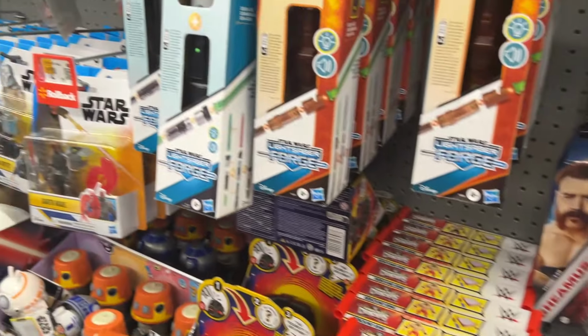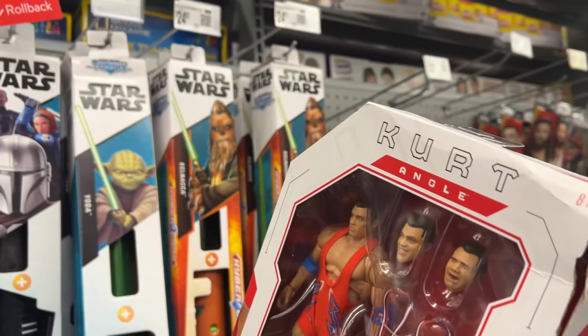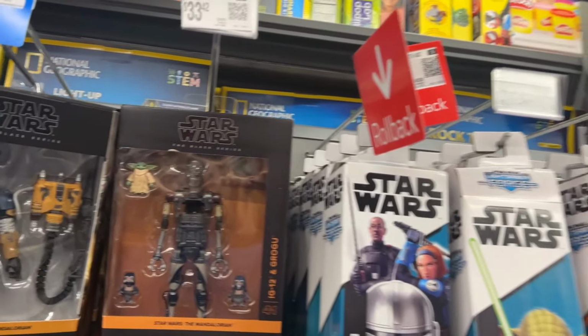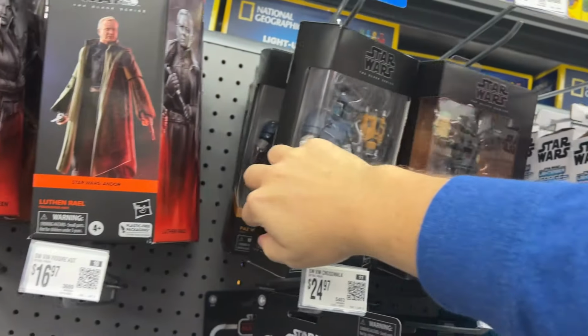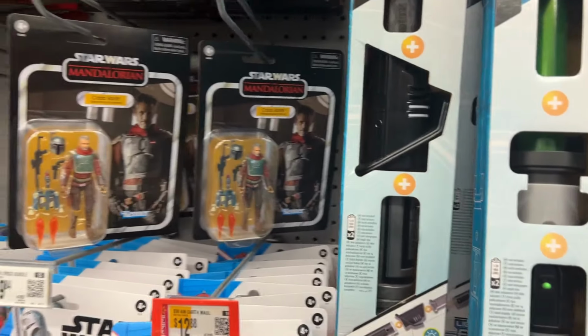Oscar and Bianca Belair down there. Who we got right here at Ultimate? It's true. There's a torn up Kurt Angle. IG. He's starting to hit clearance in a lot of places. I have not seen him in clearance in my area yet, though.